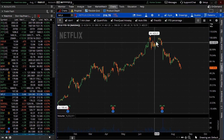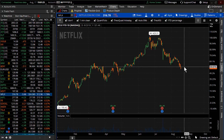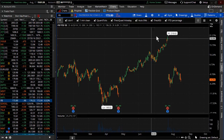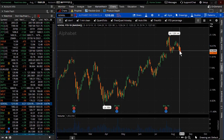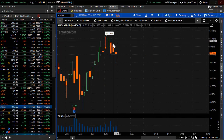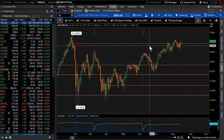Netflix can't find a footing. You do realize, again, this was up 110% on a year-to-date basis. Those returns have almost been clipped in half at this point. Obviously, Facebook had a bit of a face plant. It's now down 4%. Google is starting to actually give up big returns. So start looking at some individual products, again, that have been the hottest thing. Amazon, hey, listen, this thing is still a stone's throw off all-time high, as happens to be the S&P 500.